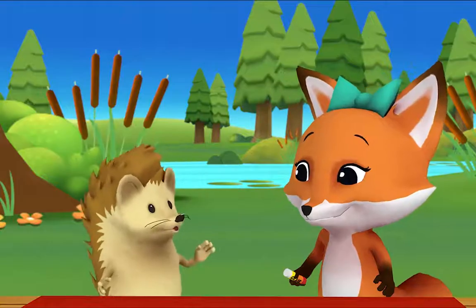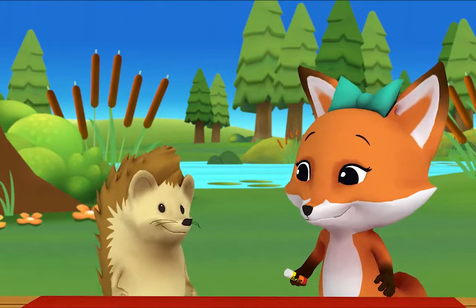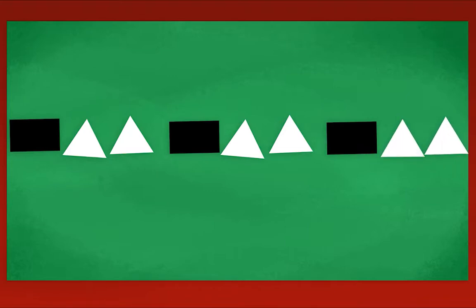Can I borrow your glue stick, please? I want to glue these down. Sure. Here you go. Thank you. Black rectangle, white triangle, white triangle.